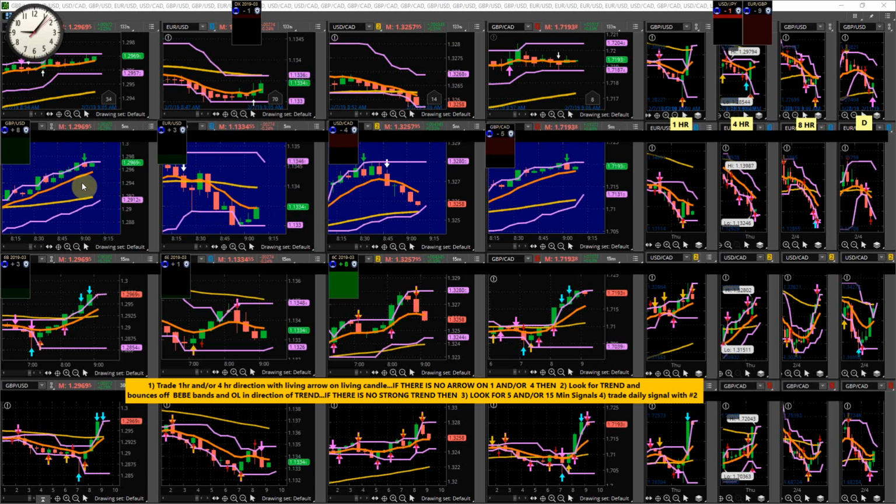See, let me show you here on the GU, right? Push through. Now these supers have disappeared, and it's going back up. Now we can look at a little correlation as well. We can see that the EU's come back up to the orange line and is struggling to get through. Now has a 4-hour super flashing, so that potentially could push it through. So if we correlate that with the UC, this could continue to trend up, and this could continue to trend down.